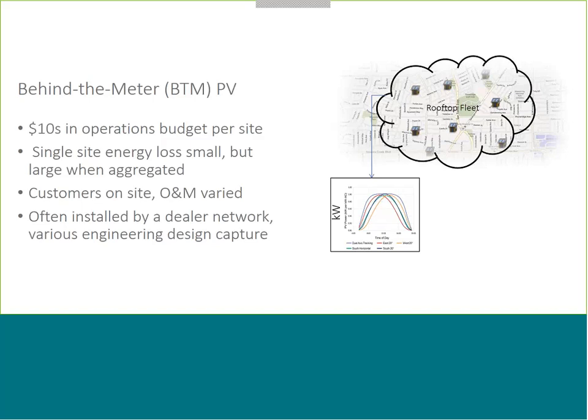The loss of a single site might be small, but large if you have widespread reductions in the availability on site. A big difference is that you don't typically have your employees on site, so you don't have people necessarily that are inherently invested in the performance of these systems. You have oftentimes homeowners or business owners who may not be trained or understand how to remedy underperformance. And as far as information capture on the development and financing, this can have a wide degree of detail that is ultimately either requested by the utility at interconnection or even captured by the installer.